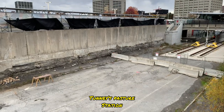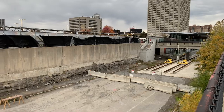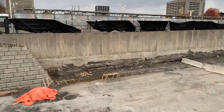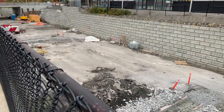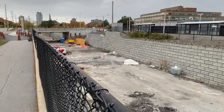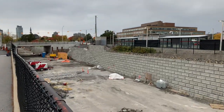Tunney's Pasture. I was going to do a live stream today, but the GoPro's not working. We're having technical difficulties, and the weather turned. It's not the greatest weather today. I can't even get the drone up because it's just too windy. Here's a little bit of footage of Tunney's. This is the progress here.